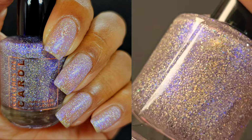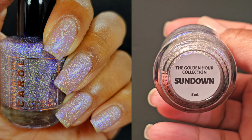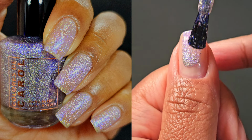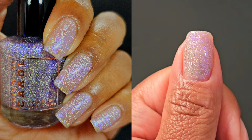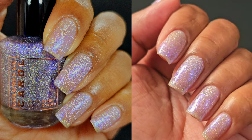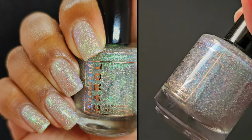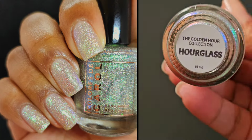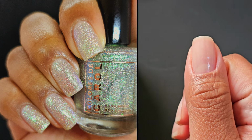So we are moving into our golden hour collection, which is full of beautiful shimmers. This one is Sundown, and I fell so hard for Sundown, but really all of the polishes in this line because they have the color shifting micro flaky base but also with holographic microflakes, and then you still get that shift in there that looks like a gorgeous blue, which makes me want to layer it with other colors, like I believe nitrogen. But we're moving on to Hourglass, which was also a gorgeous, beautiful one.